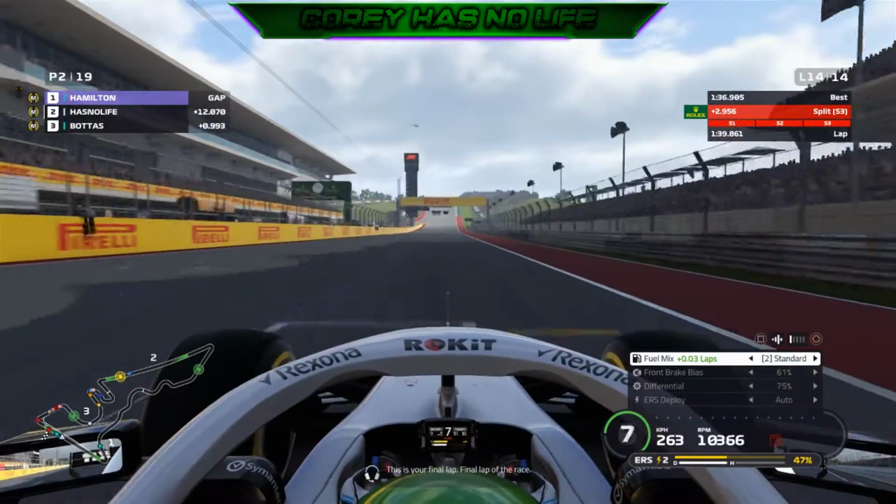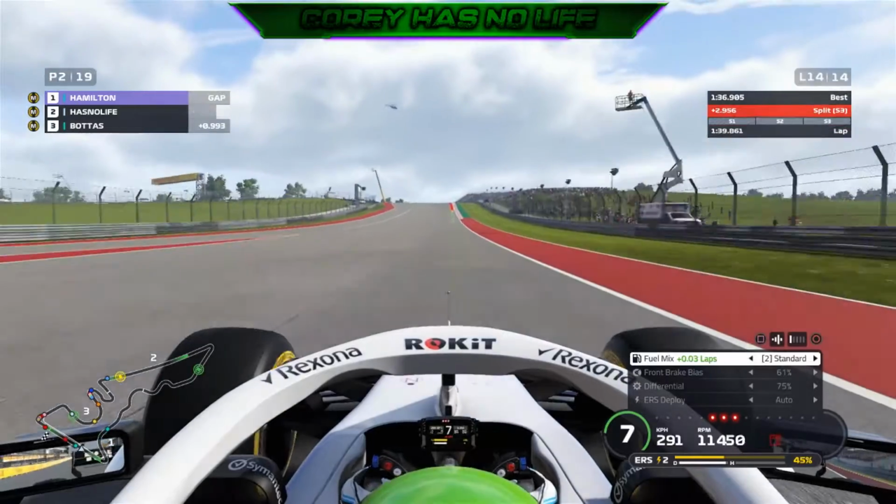There's one lap of fuel remaining. This is your final lap. Now we move on to the final lap of the race, as you just heard Jeff say.